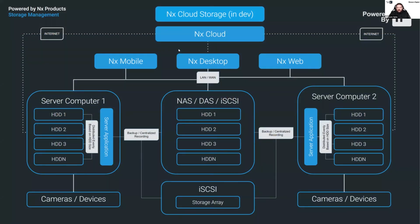This is the architecture for how storage is managed by NX, and it's a little complex, but we do have cloud storage that's in development. We haven't seen a huge demand for it other than backing up longer-term video or key video clips.